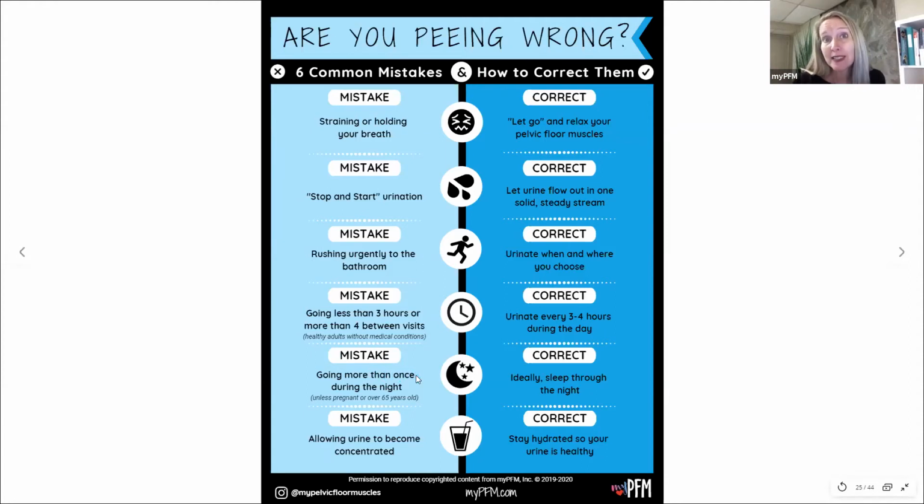Okay, mistake, going more than once during the night. So during pregnancy, it's okay to go a couple times a night, and that's considered normal. But now that you've had your baby, you want to go back into a cycle of just going 0 to 1 time a night. And when I say this, if you're up already because you're breastfeeding or you're bottle feeding the baby or whatever, if you're up already, it's okay to go to the bathroom again during the night. Just kind of keep in mind these 3 to 4 hours. That's your target time frame.